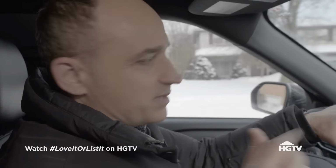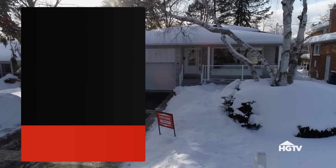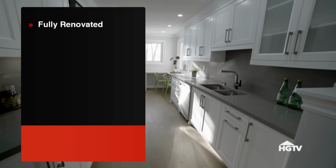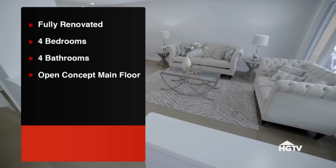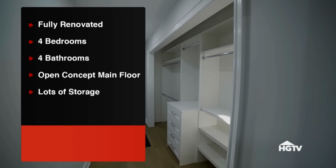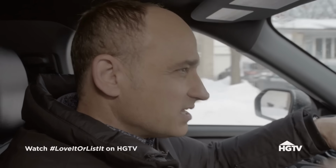This house is 12 minutes from Earl and Nina's, and it is a fantastic neighborhood they are going to love. The house is fully renovated from top to bottom. 4 bedrooms, 4 bathrooms, nice open concept main floor, lots of storage, fully finished basement. It's got so much that I don't think they're going to get even once Hilary is done.